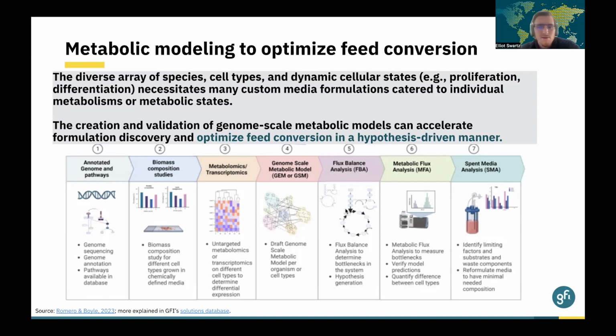And putting these things together basically allows you to really do formulation optimization in a more hypothesis-driven manner. And so the model might predict that if you were to just feed an individual amino acid in a little bit higher concentration, then you can get great benefits in cell growth. And indeed, these sorts of simplistic solutions have already been demonstrated in different animal cells and for CHO cells in the pharmaceutical sector.